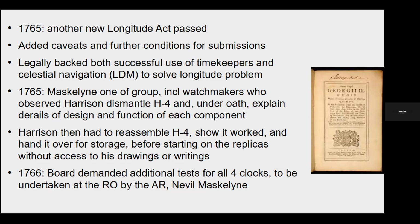Maskelyne was one of a group, including 2 watchmakers, Larkham Kendall and Thomas Mudge, whose notice will come up again, who observed and watched Harrison, the 71-year-old man, dismantle H4 and under oath explain its design and function of each component. He then had to reassemble H4, show it worked, hand it over for storage, without access to his drawings or writings. And then he was meant to be going to produce his replicas. The humiliation is just appalling, in my opinion.